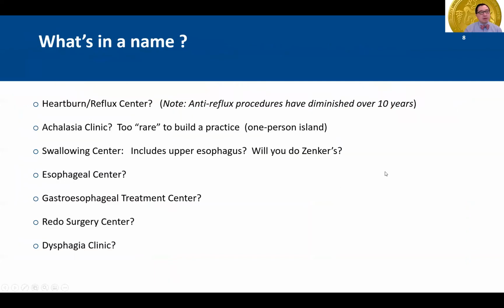So how do you name yourself, right? What's in the name? You call it a heartburn reflux center. I just want you to remember that the number of anti-reflux procedures have gone down over the last 10 years. So if you call yourself a heartburn and reflux center, are you willing to do the medical management, or is your team able to do that? You want to call it achalasia clinic, that's fine, but it's too rare of a disease to build a practice. You'll end up being a one-person island.